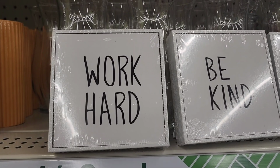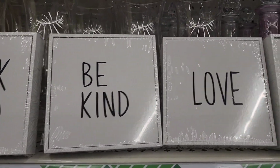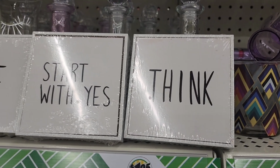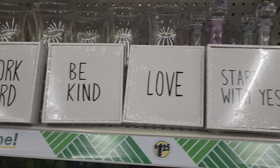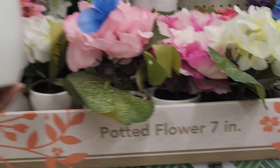These beautiful wood decor, and this one says work hard, this one says be kind, this one says love, and then this one says start with yes, and this one says think. So they are really pretty. I love the be kind one. It's absolutely gorgeous. These 7-inch potted plants.